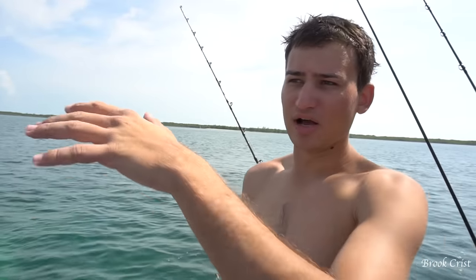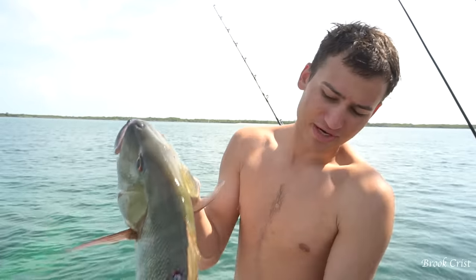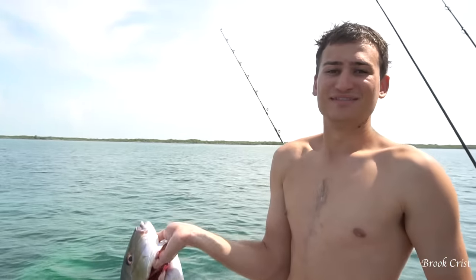So we thought it was a cuda, but this mutton ate a ballyhoo that was back there out of nowhere. We saw a rock pile coming up, and the line was just shooting towards it, and the mutton went in there and rocked up. So Victor jumped in the water and he shot it right here in the back. You can see on that side. He shot it back there and it came back out, but we got him.